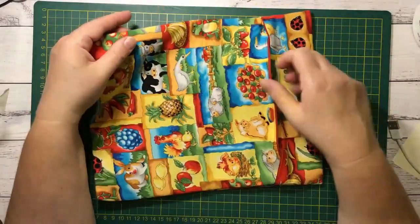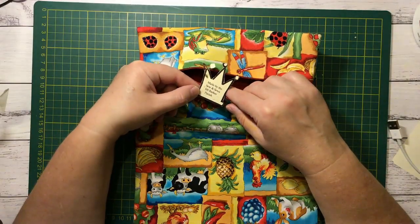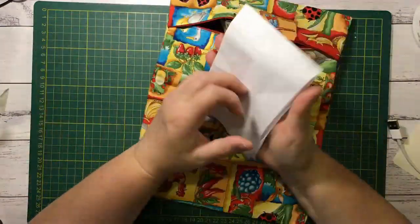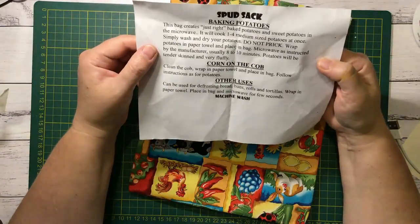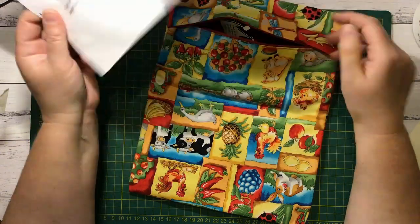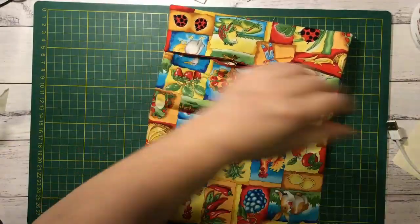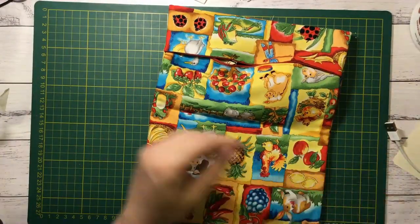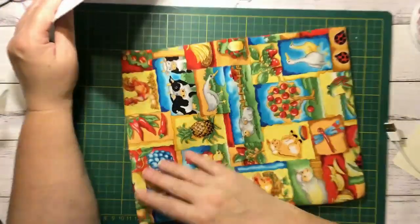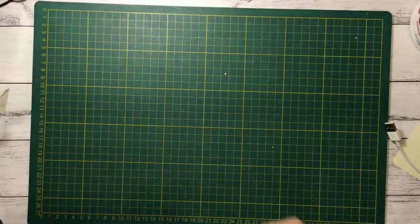So I'm not sure yet, but it's a bag, and then I saw it was made by the so-and-sos at the Mount Barker Church. And it's got this paper in there, and apparently it's a spud sack for baking potatoes and corn on the cob and stuff. I would not cook in that. It's too beautiful. Instead, I will cut it up and use it for a journal cover. But isn't that fabric just gorgeous for a farmyard journal or a kitchen journal or something?